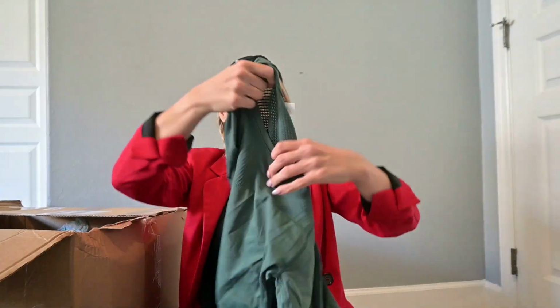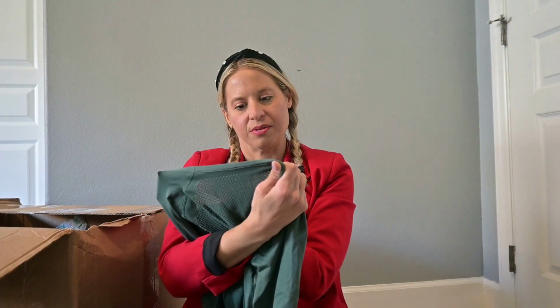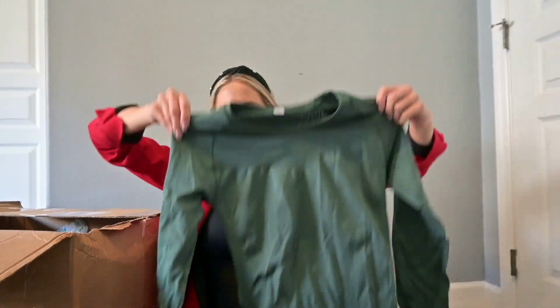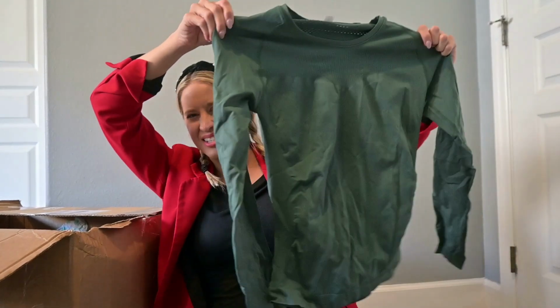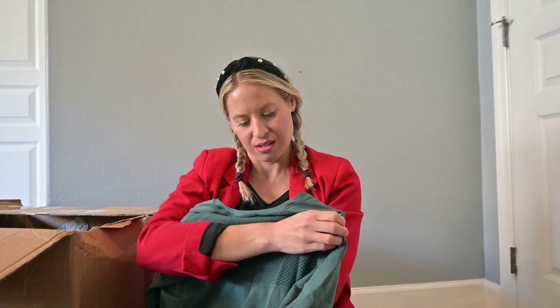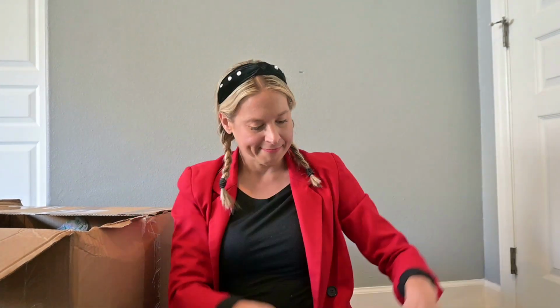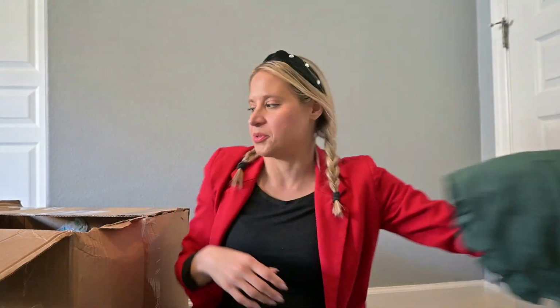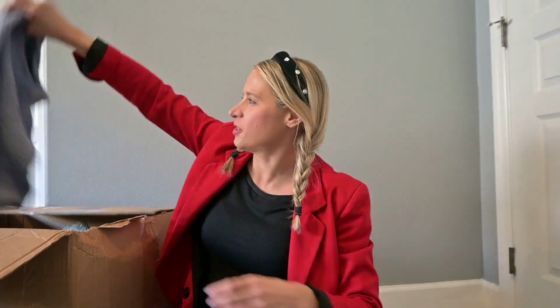This, I don't know. No brand. But it is something that maybe Plato's Closet will take. It does have a size. It doesn't have a size. Nope. No size. I'm going to take that one to work. See if one of my co-workers wants it.